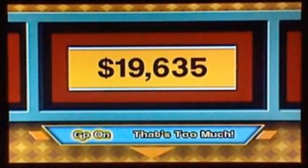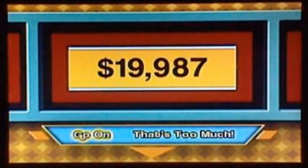Is that price too much for that car? If so, press Too Much. Otherwise, press Continue. $19,635. I'm going to say one more. Red Yoshi on the day always saying one more time. Is that price too much for that car? If so, press Too Much. Otherwise, press Continue. $19,987. That's too much, you say.